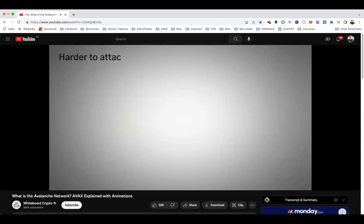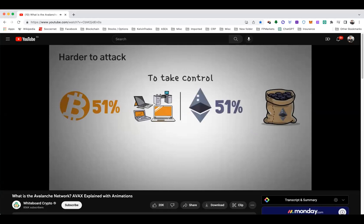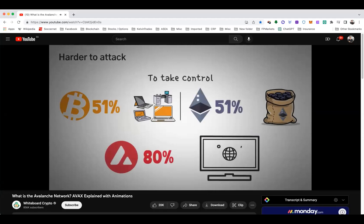Unlike Bitcoin, where you would need 51% of all the computers to attack the network, or Ethereum 2.0, where you would need 51% of all the staked tokens to attack the network, with Avalanche, you would need to control up to 80% of the network to perform an attack.